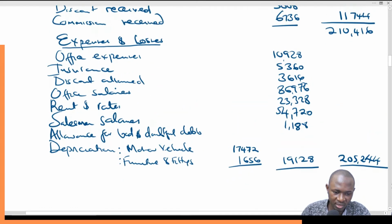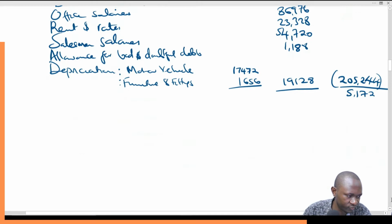So we deduct this 205,244 because these are expenses, we deduct from that. So minus 210,416, what we get is 5172. So 5172. Good. This becomes our net profit.